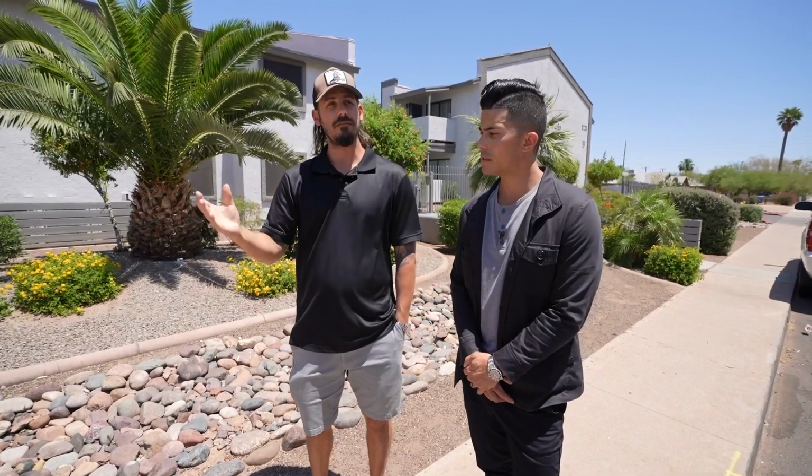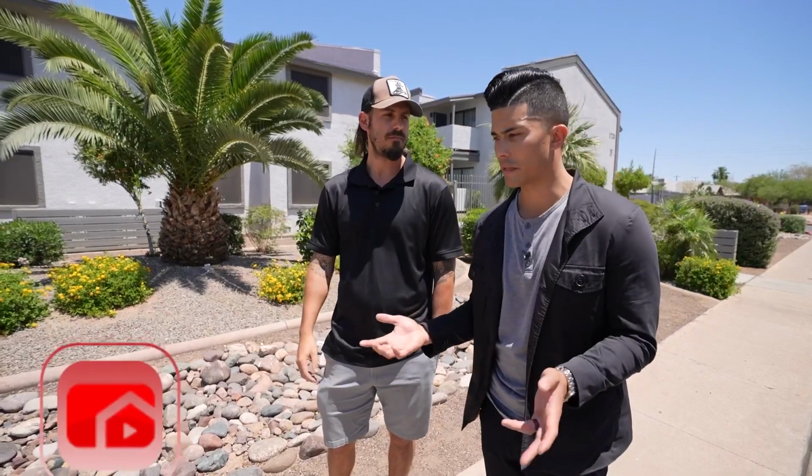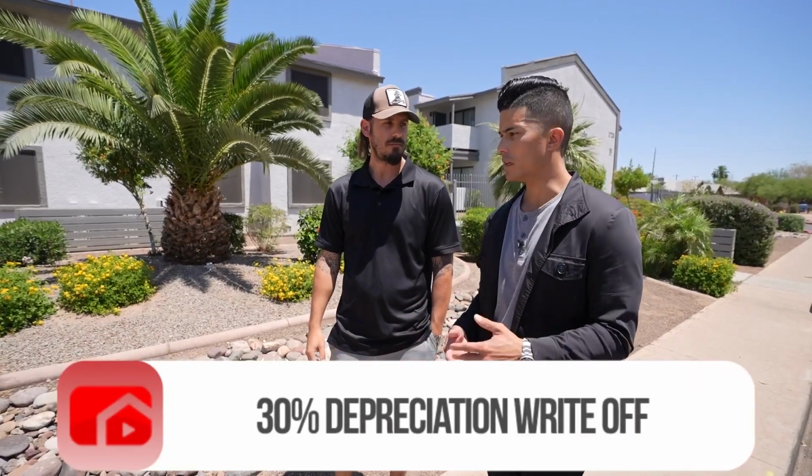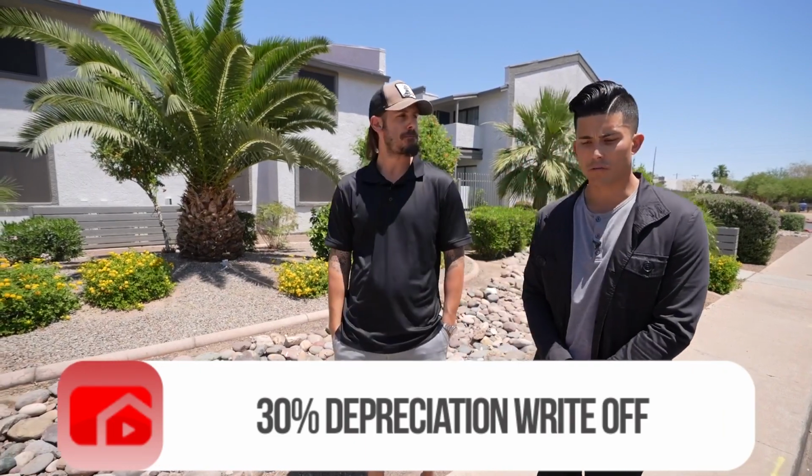Yeah. And then on top of that, you get to bonus depreciate at 100% in year 1. Right. So the end result is you get this big amount of depreciation in year 1. Preliminarily, we're looking at about 30% of the equity that we'll get back as depreciation in year 1. So if somebody invested $100,000 in this deal, they would get a $30,000 depreciation write-off. Exactly. So cost segs are really important.